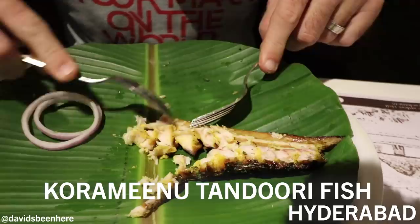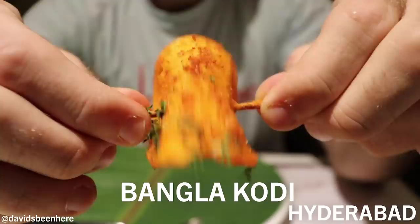Oh, what's it called? With coconut chutney, it's amazing. Here we go, the first thing we're trying is a tandoori fish. It's a marrow fish. Okay, here we go. Oh wow. It's funny because it actually has a texture of like mutton. This is Bangla Kodi.